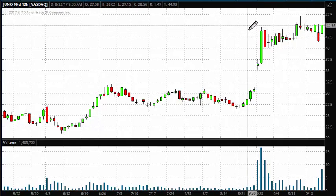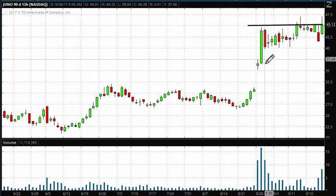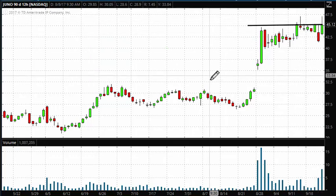Juno consolidating, right? Big run up, another bull flag pattern, right? Tight range, sideways. So Juno looks good through 45 area. Nice looking bull flag pattern.